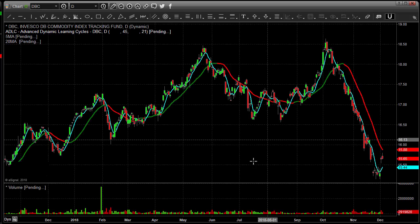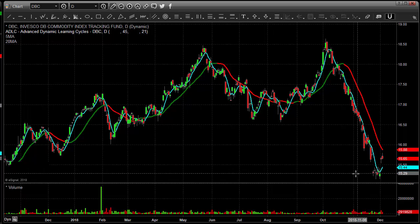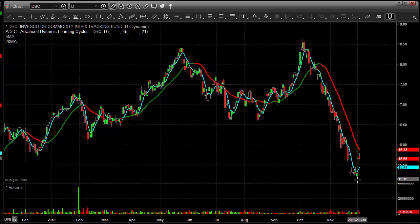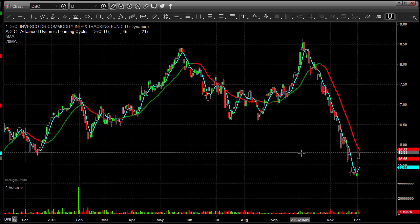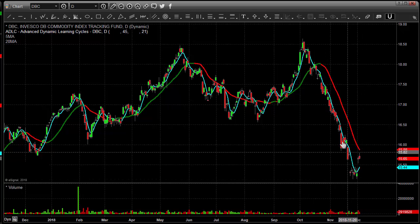Let's just take a look at the commodity ETF, the Commodity Index Tracking Fund. You can see it is gold or oil heavy, so it does track a lot like crude oil. But overall, there are a bunch of different commodity funds: DBC, DBA for agriculture, GCC, which is gold and oil, and a few other commodities.